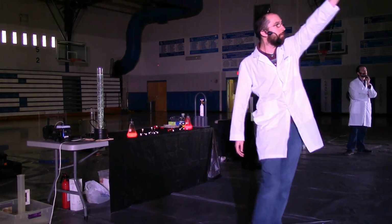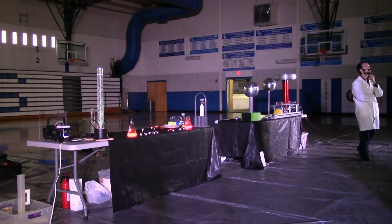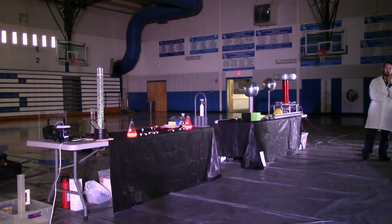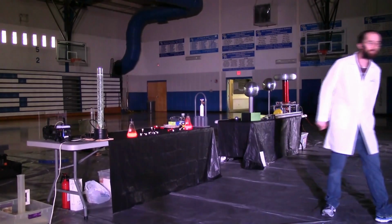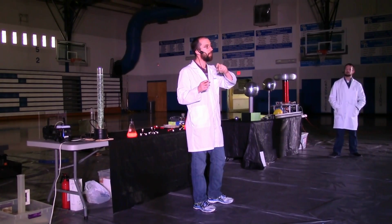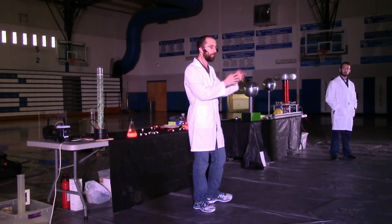Okay, how about way in the back, right on the blue stripe there? Yeah, the barking dog. That one is green actually because of boron. So there's a thing in chemistry called a flame test. If you have a substance that you don't know what it is, if you put it into a flame, it'll change colors based on the metals that are part of the compound.